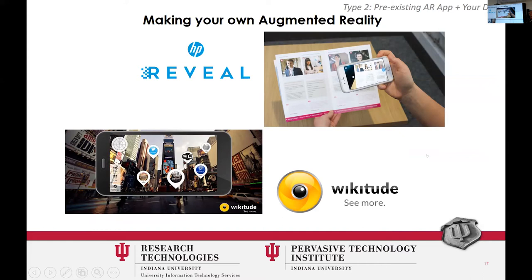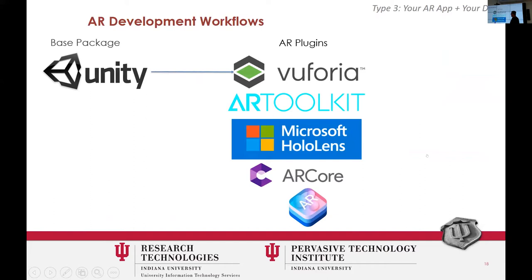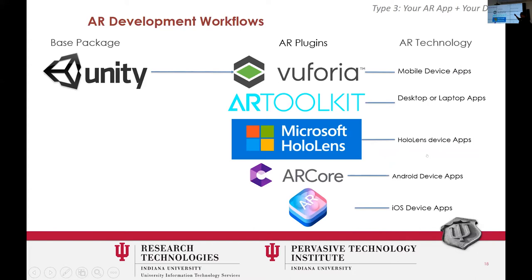Now, in terms of, like I said, building your own app, Type 3 development, the base package is almost always Unity these days. And from Unity, there's a variety of plugins, not from Unity, but from other vendors, other open source projects. All of these are commercial except for AR Toolkit. Vuforia is a dominant one. Like I said, it's set up to work on mobile devices and it's for image tracking. And AR Toolkit works with image tracking, but it'll also work on a desktop. So you can actually publish out to Mac, PC, Linux as a standalone application. It's just something you can't do with that or this, basically any of these.